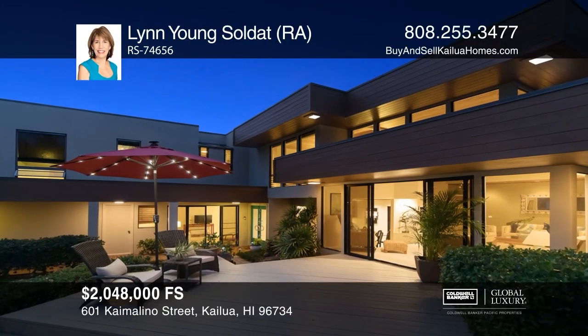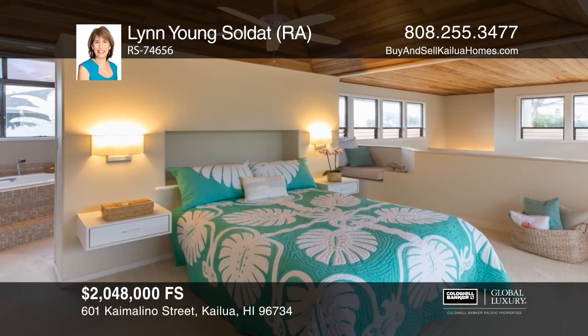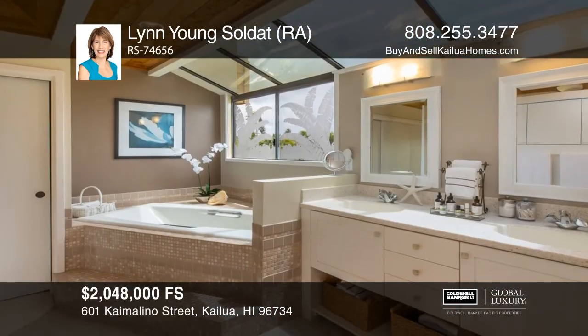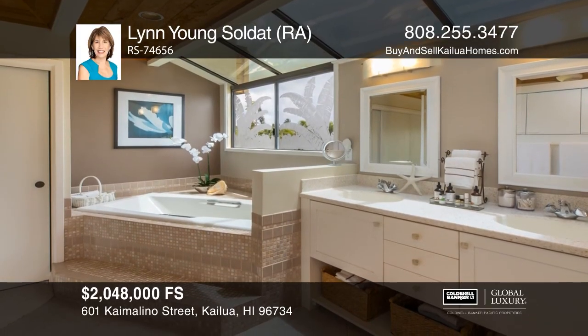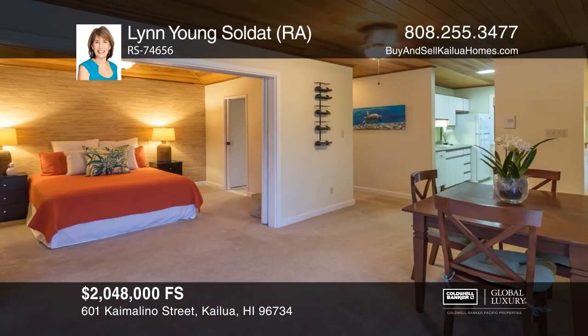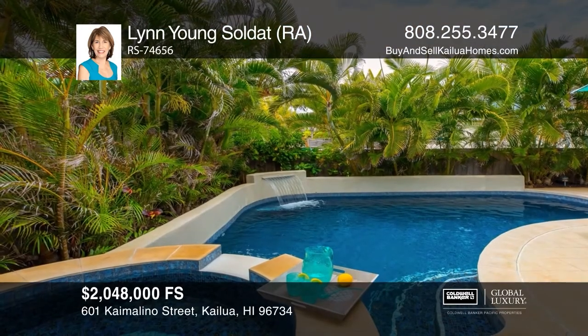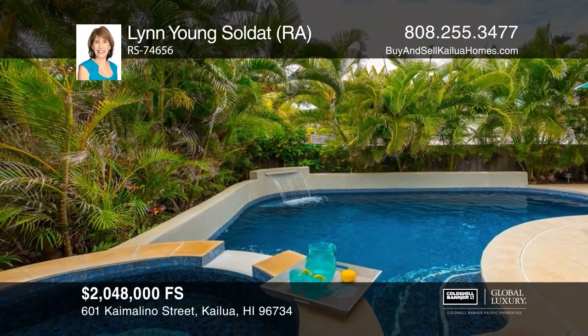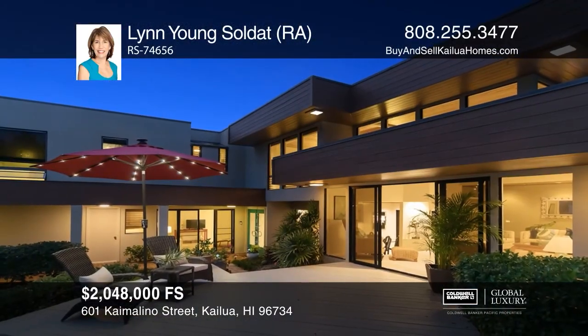There's no place like home, especially when it is located in Kaimalino, one of Kailua's most prestigious neighborhoods where outdoor living is a priority. This home boasts 4 bedrooms, 4 baths, with a private entrance for rental capability. Outside features a saltwater pool, hot tub, and a deck for entertaining under the stars. For more info, contact Lynn Young Soldot.